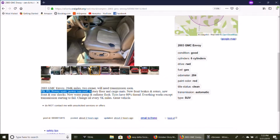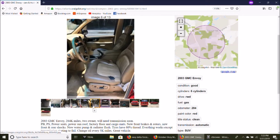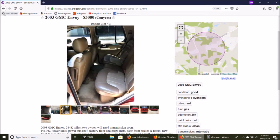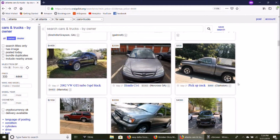Will need a transmission soon. Okay, so that's the first thing about this ad that is not a shocker to me. Will need transmission soon. Yeah, you're gonna have that with these. Let's see, new front brakes and rotors, new front and rear shocks, tires that have 80%. Everything works except transmission starting to fail. Yep, that's what they do. That is how it goes with those cars.